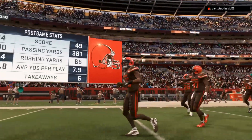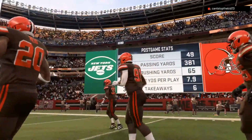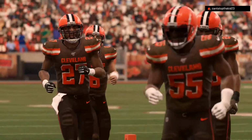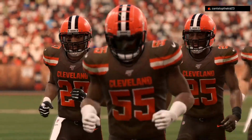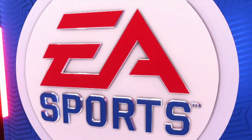So for Cleveland, they get back in the win column as they move to 2-1 now on the year. And they'll get to stay home again next week. Meanwhile, for the Jets, they too will exit with a 2-1 record, and they'll get a chance to redeem themselves at home next week.